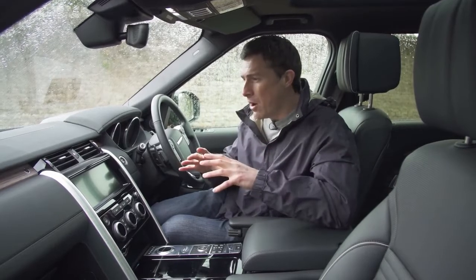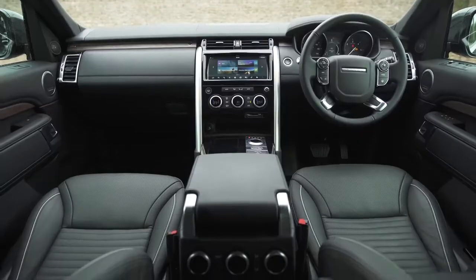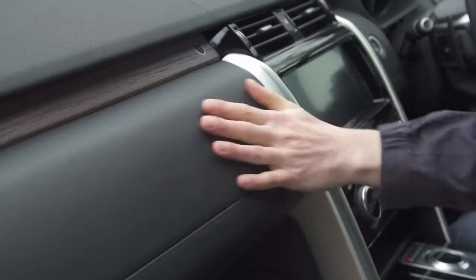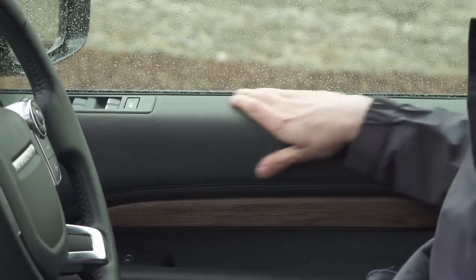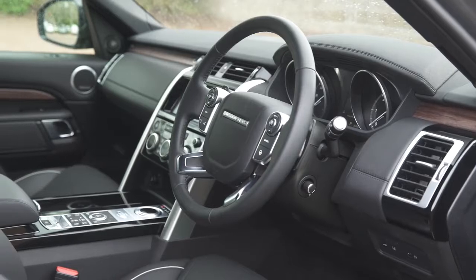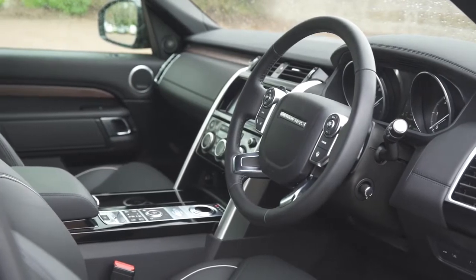But can it match them on interior quality? Well, I'm going to let you have a good look around the cabin, and then you'll see for yourself that it all looks pretty nice. And actually, yeah, the materials, I think it's up there with best in class. There are a few thinner feeling plastics down here, but it's not too bad. And there's loads to like about this cabin. It's got so many cool features.